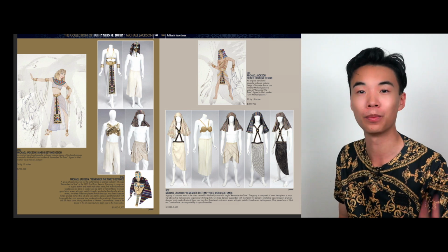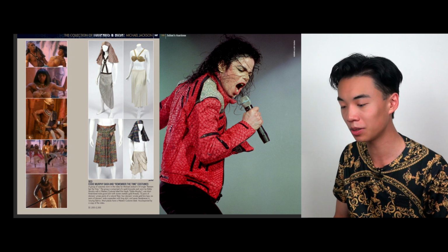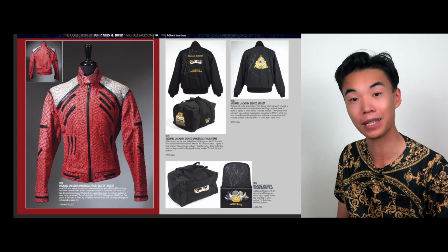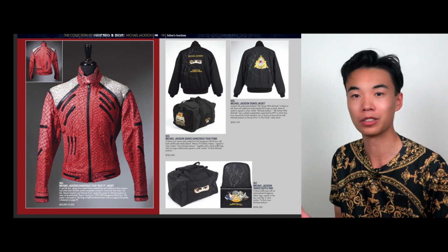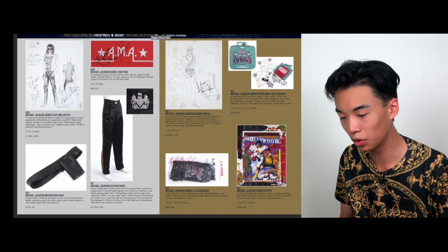However, this was actually performed live in the 1993 Soul Train Awards. Here are some more Remember the Time costumes, as well as we got the sea bass skin Dangerous Tour beater jacket. Making it out of sea bass is pretty rare, as well as just encrusting Swarovski crystals on the shoulders of it. We've also got more Dangerous World Tour stuff, more cool pants.